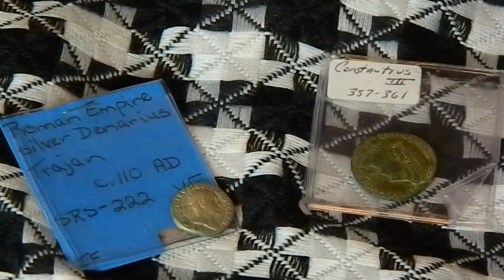We're going to talk about the two coins you see in front of you. One of them on the left is a Roman Denarius, silver Denarius, from the reign of the Emperor Trajan. And the one to the right is a bronze coin issued under Constantius III, one of the very short-lived emperors during those, almost toward the very end, basically. I would almost argue that the Roman Empire had ceased to exist. It had fallen apart under this reign.